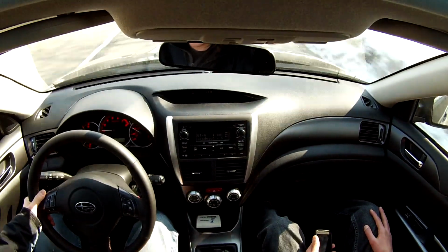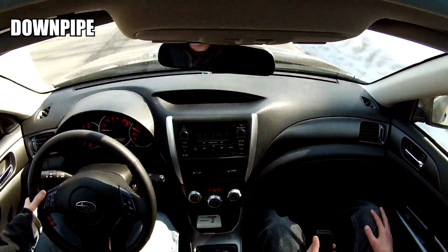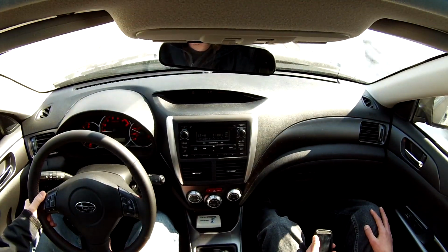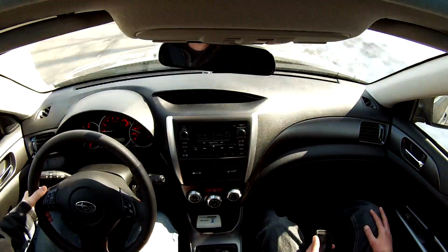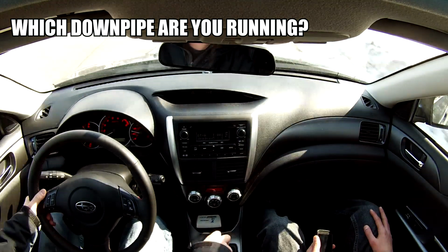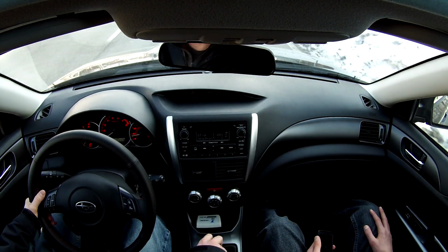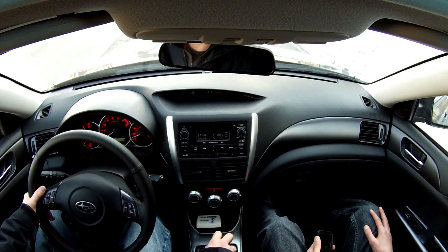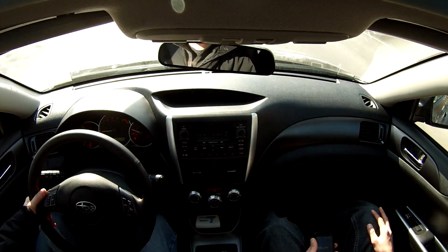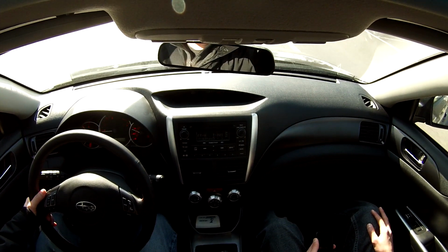Another mod that I've been considering for the car is the downpipe, and there's a number of different downpipes on the market. Once again, any of you guys driving a WRX who've had some good experience with your favorite brand of downpipe, I'd love to hear from you. Which one performs best? Which one's the most cost-effective per horsepower? Also, anybody have any advice on the air intake? Which one you like the best, whether it's the Cobb or any other brand? Let me know.